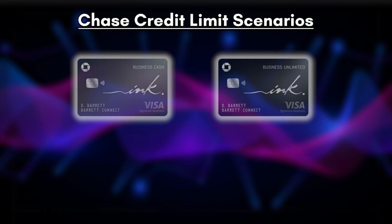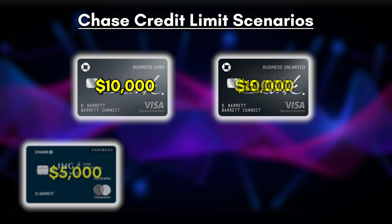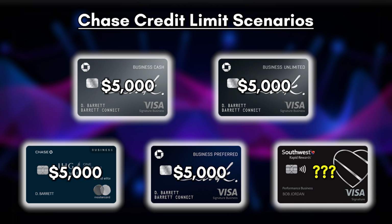And I used to have 2 business credit cards at $10,000 apiece, but now I have 3 business credit cards, 2 with a $5,000 credit limit and 1 with a $10,000 credit limit. Assuming I can get approved for 1 more Chase business credit card, it would likely mean that all 4 of those Chase business cards would have $5,000 each. But if I got approved for a 5th Chase credit card, what then?